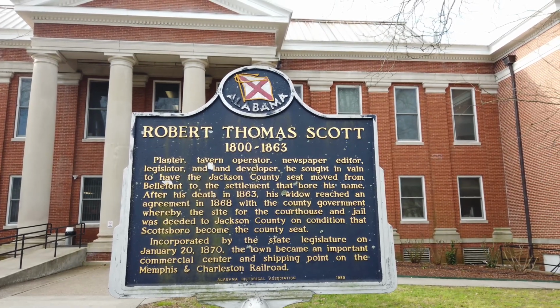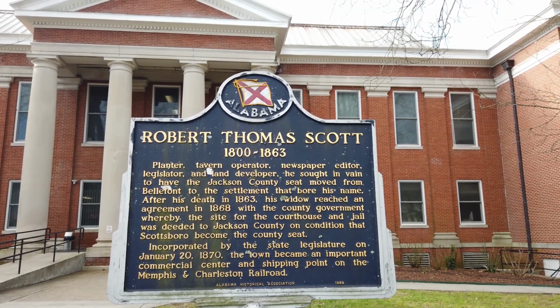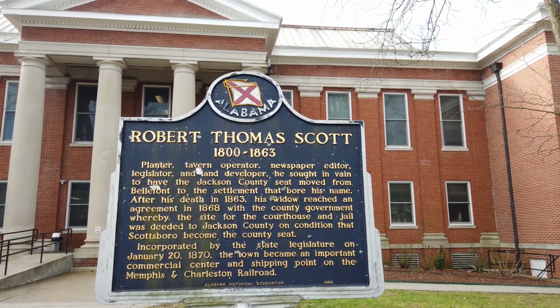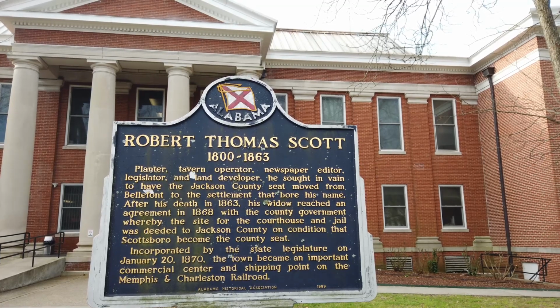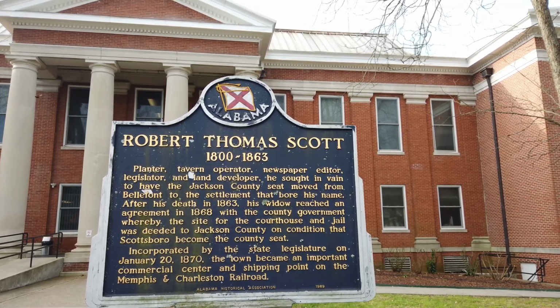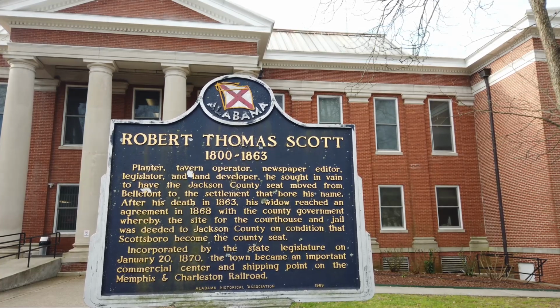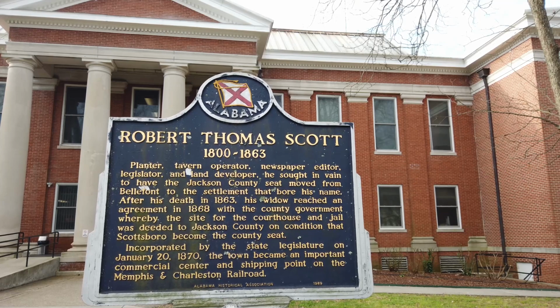After his death in 1863, his widow reached agreement in 1868 with the county government, whereby the site for the courthouse and jail was deeded to Jackson County on condition that Scottsboro become the county seat. Incorporated by the state legislature on January 20th, 1870, the town became an important commercial center and railroad shipping point on the Memphis and Charleston Railroad.